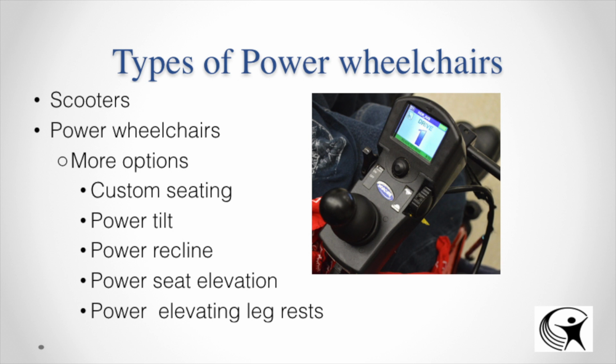If you have somebody that needs a power chair, I suggest utilizing one of us in our department to help you with that decision. Don't go to a store and just try to get set up, because they might try to sell you on something that they can easily get covered, because there's a lot to it.